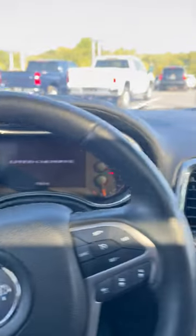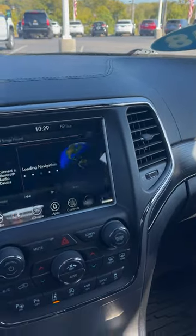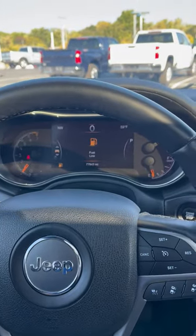77,843 miles. If we turn it on, it's got Apple CarPlay, Android Auto, all that good stuff that you'll need. Four-wheel drive, all-wheel drive. Great for all weather conditions as well. It'll get you wherever you need to go.